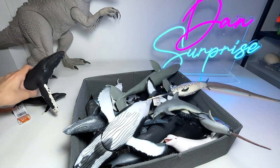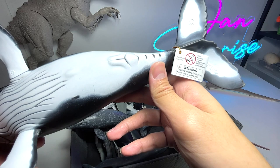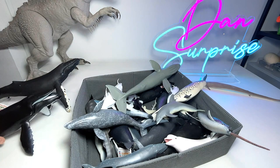Next, another one. Another humpback, guys, but this one is even cooler. It has a movable jaw. And I got this figure quite recently, but I think this figure is, oh wow, 2008. Oh my goodness, this is a pretty old figure. Alright, you can see we have three humpback whales right over here.